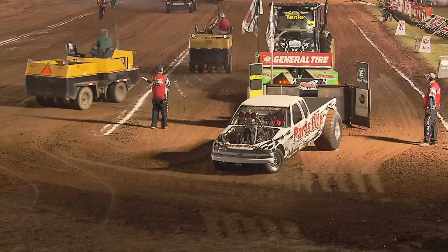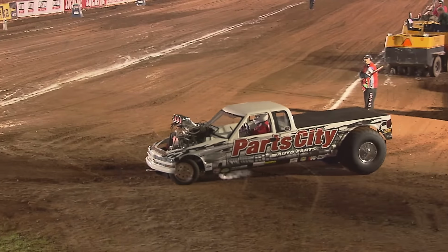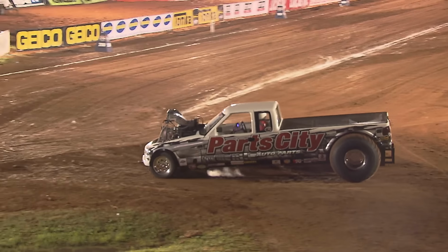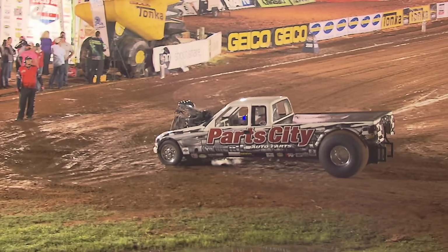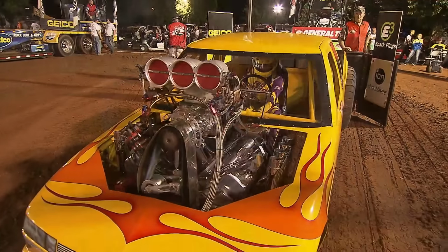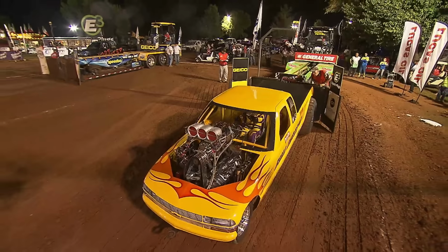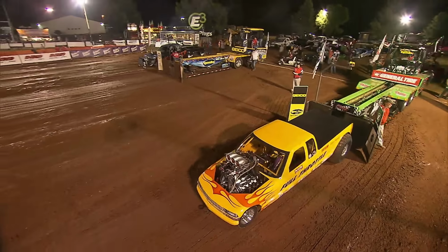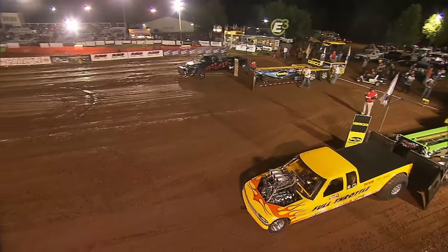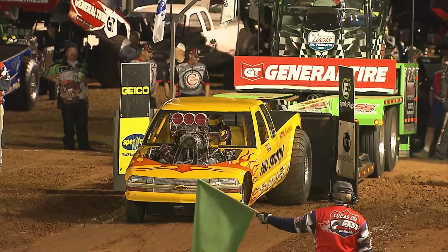Truck wandered off to the right, brought it back to the left. Could have cost him a bit of distance there, but a really good effort out of the Parts City back machine. You mentioned Lisa is coming up next. Of course, Tony's daughter, as we saw her a moment ago, backing him up, and she is a former class champion. Full throttle, the name of the truck, as she gets settled in here.